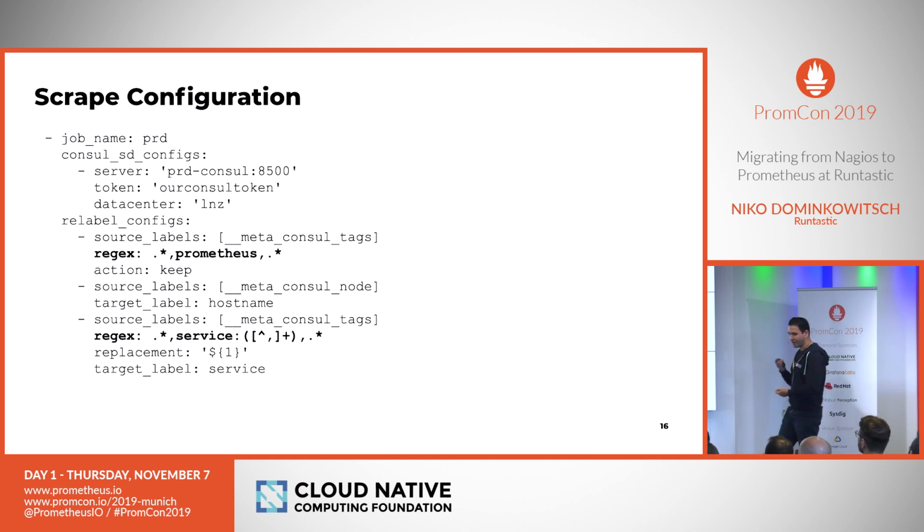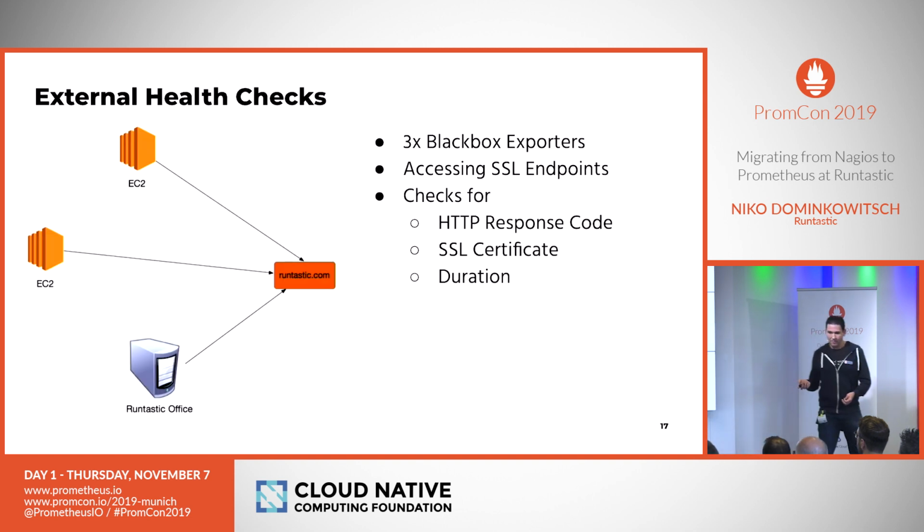This is how it looks like in Prometheus. So this is our job name POD that is used for all the things here. So we say here simply, which is in the documentation already, to keep everything that is labeled with Prometheus. And then the second regex here is where the magic happens, basically. So everything that goes after the service string here is being used as a target label service. And so it was finished so far.